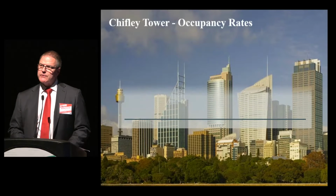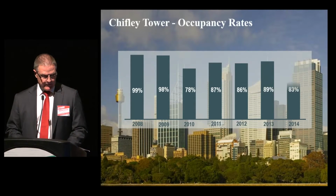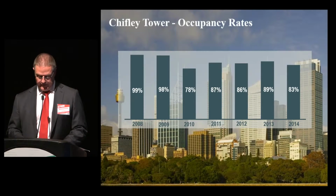The occupancy rates for Chifley Tower have been greater than 70% for more than a decade. Since 2008, occupancy has dipped below 80% just once, and currently it is at 86% after 18 months of solid leasing success following a number of difficult years in the Sydney market.